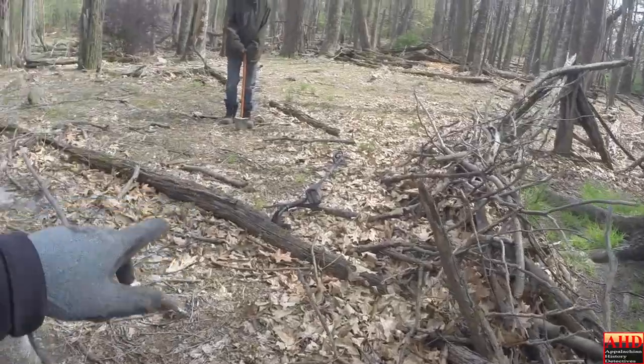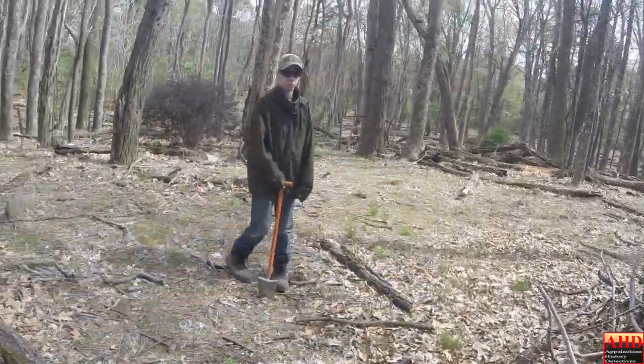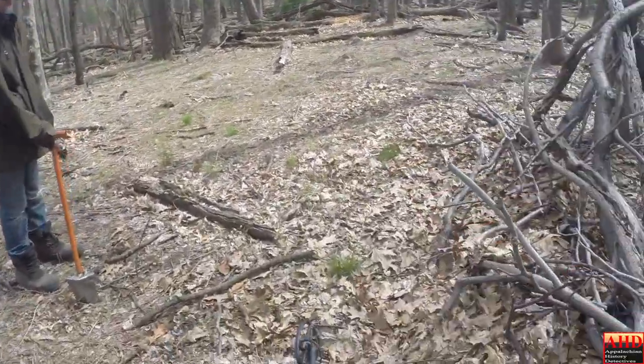I got my metal detector here. We'll go around a little bit, and we'll go back down to that house, and we'll see if we can't find us something that tells us what year that house was there. All right, let's keep going.